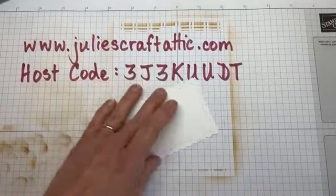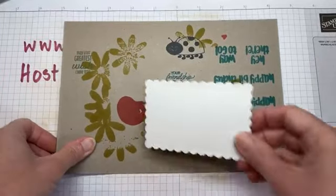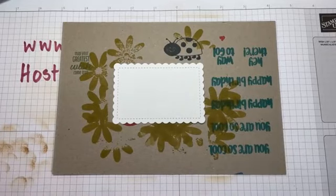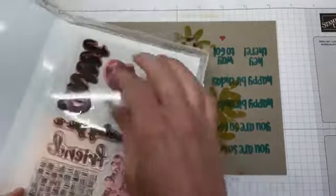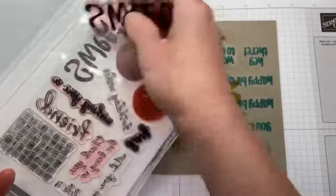Okay, so we've got our little scalloped rectangle. So that's perfect. So I'll dig out my old piece of cardboard here because we are using photopolymer stamps, so we need a cushion underneath. The red rubber stamps come with a cushion, a foam built right into them, but these photopolymer ones do not, as you can see. And you can see I used them with a whole bunch of inks here.